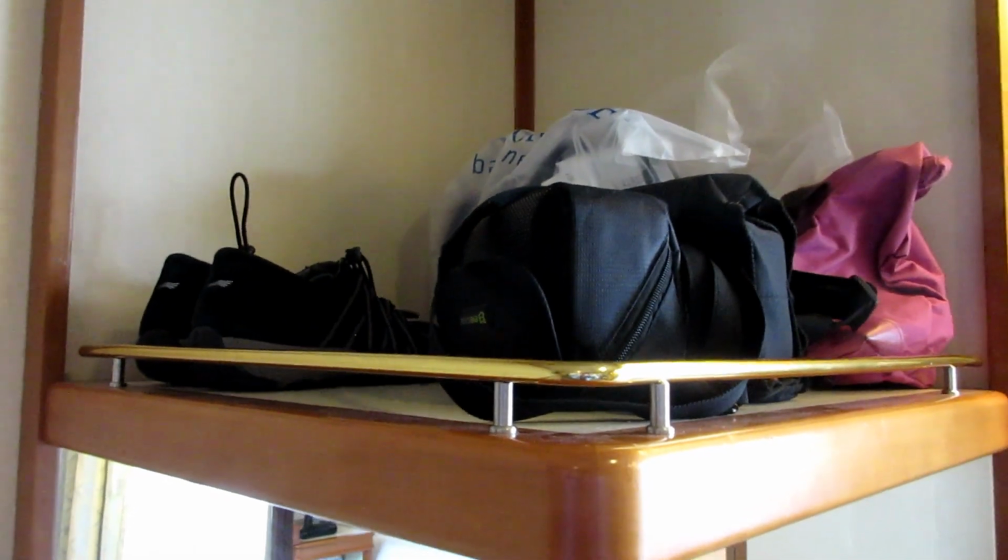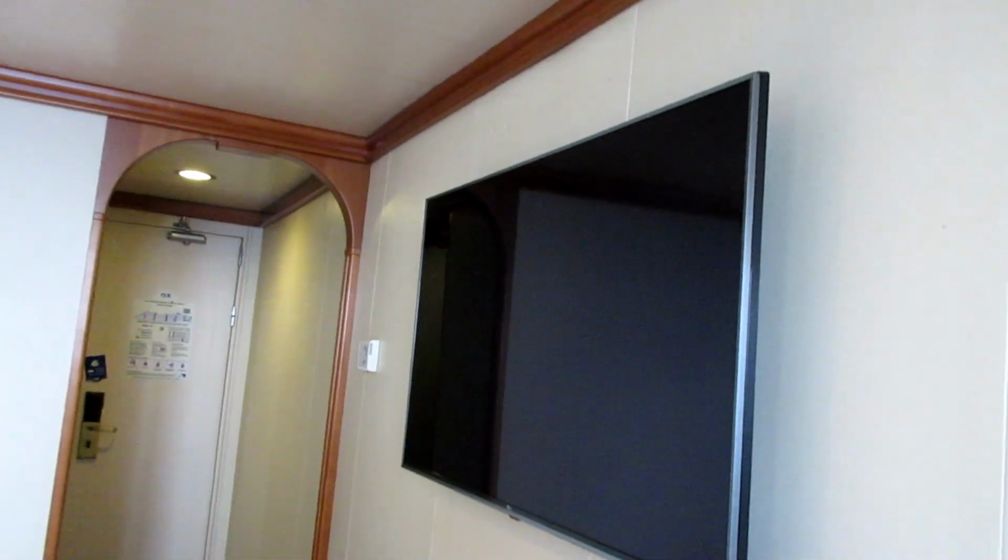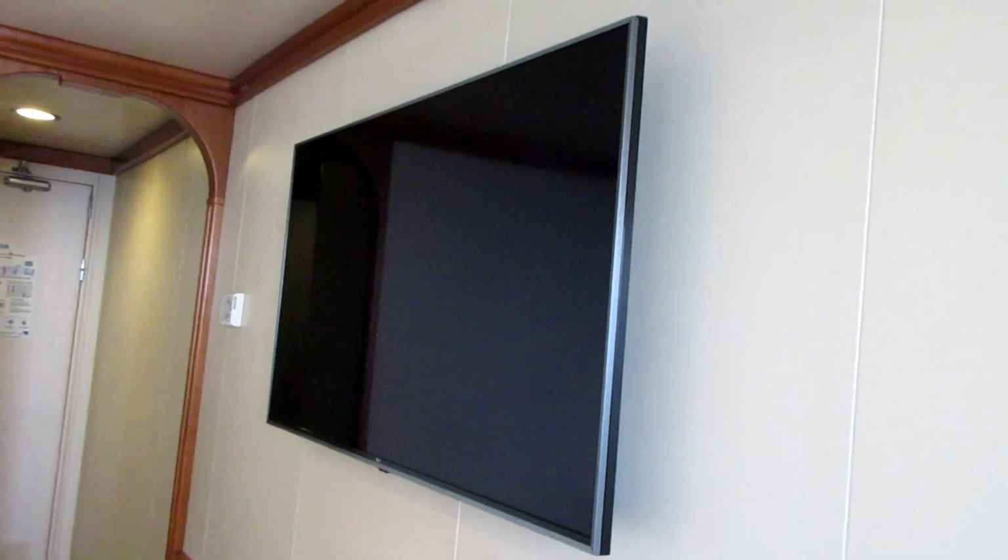There's a shelf here. This shelf used to have the TV on it, and it's good for storage. I got my camera equipment there. And now the TV is on the wall, and it's on demand. So, looking out, there's the balcony. We'll get out there in a second.